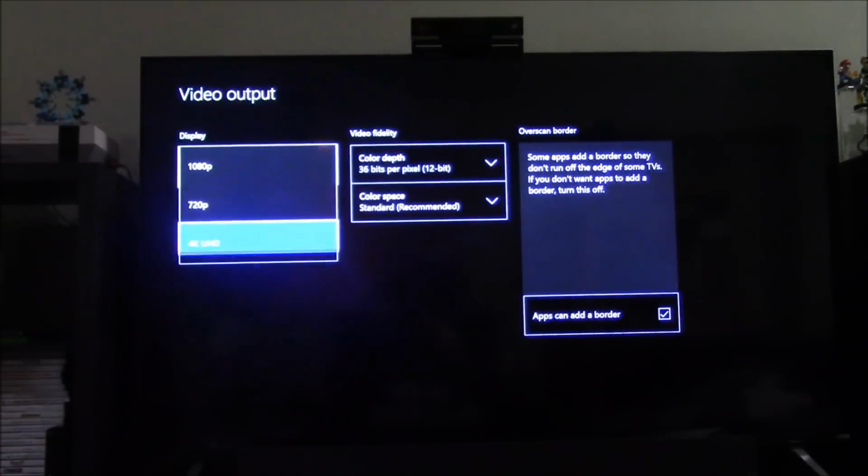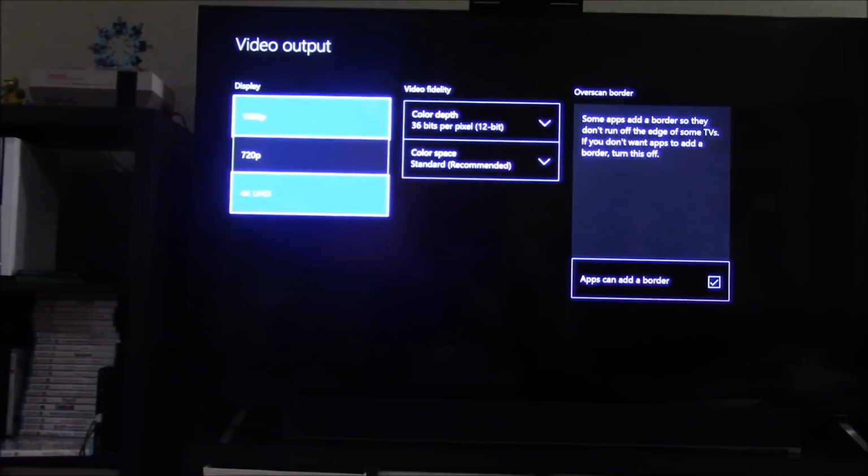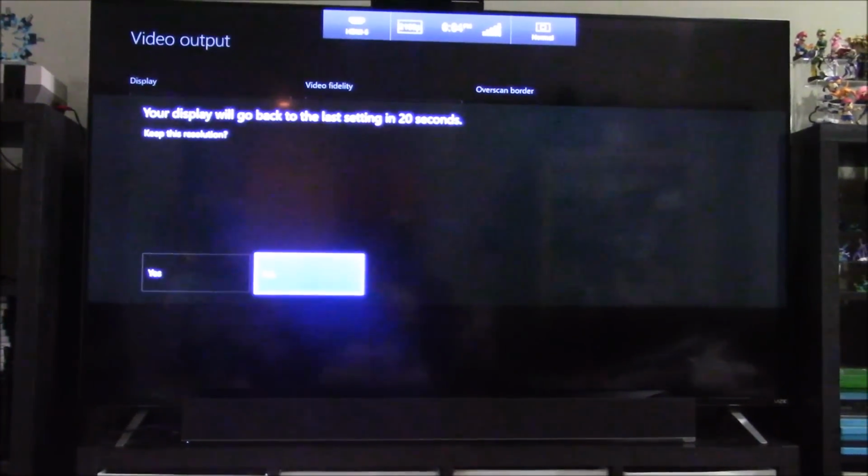TV resolution, 4K. How awesome. Come on. 4K. There we go. Swapping over to 4K. Yes. Now we should be able to watch our movie in 4K on our nice big 4K TV.